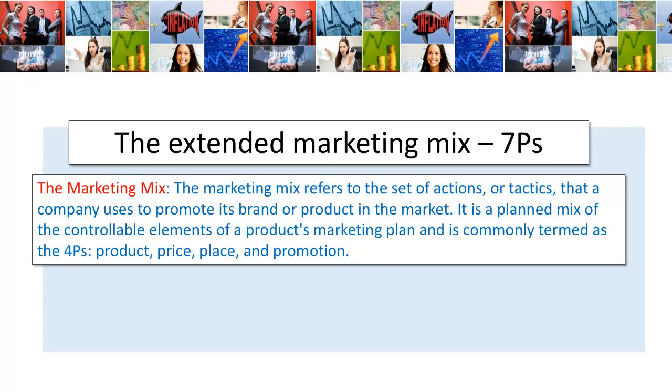So the marketing mix, our definition there, is it refers to the set of actions, tactics that a company uses to promote its brand or product in the market. It's a planned mix of the controllable elements of the product's marketing plan, and that's commonly termed the 4 P's, as we know: product, price, place and promotion.